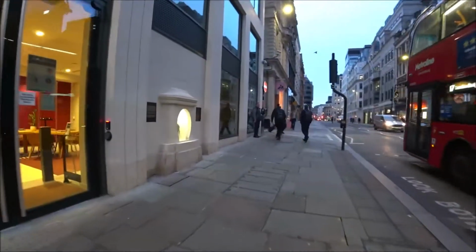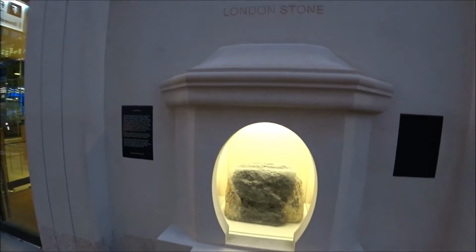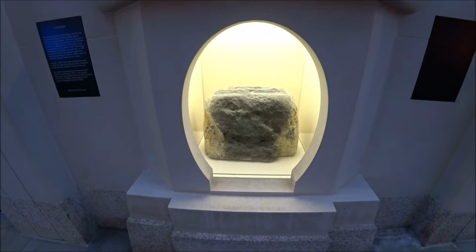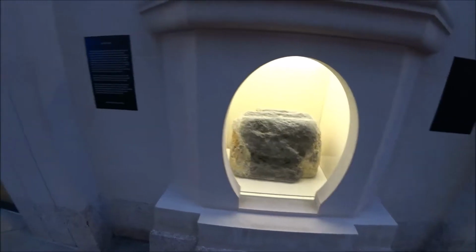Back out onto Cannon Street. So here's what they call London Stone. And I was led to believe this is from Roman times, and this is where all distances in Roman Britain were measured from London, from this stone at this point. I think that's been discounted.